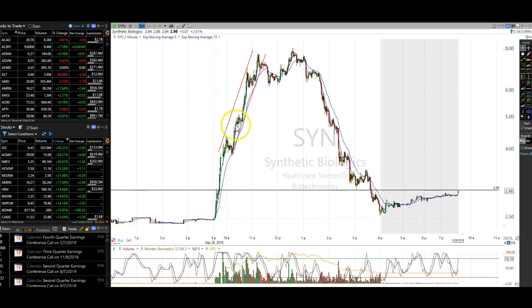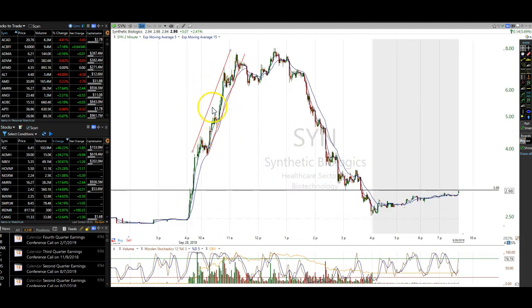I was trading it by staying in this channel. And when it touched these channels here, there was an opportunity to add actually on both these pullbacks, first pullback, second pullback. And as it ran up, we pieced a little out and managed to sell some at 7. Then it traded up as high as 7.73 and then rolled over.